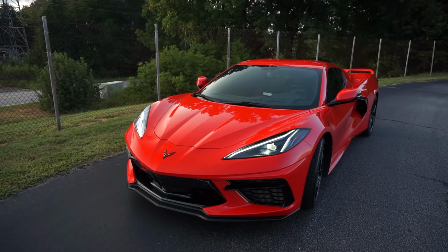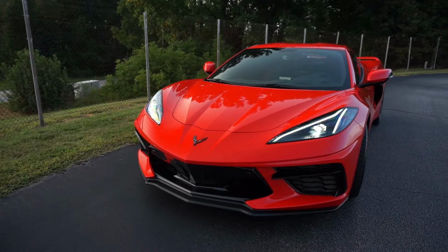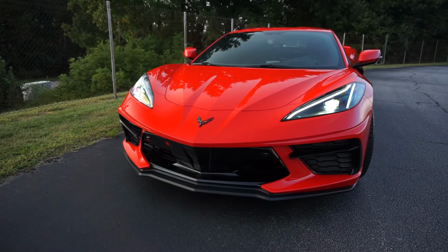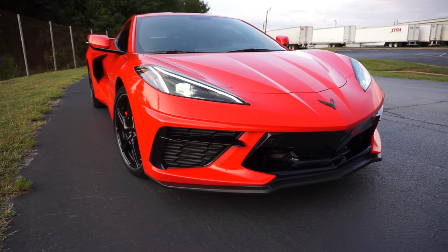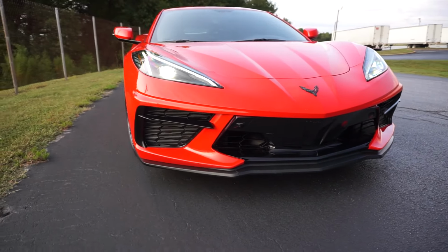I'm going to show you a variety of different clips of the C8 Corvette launching with and without launch control, traction control on and off, as well as a couple different modes. That way you have an idea of what you could expect with the different performance numbers and consistency.